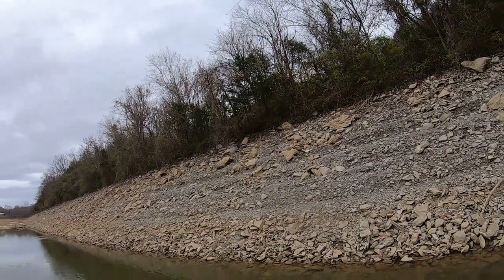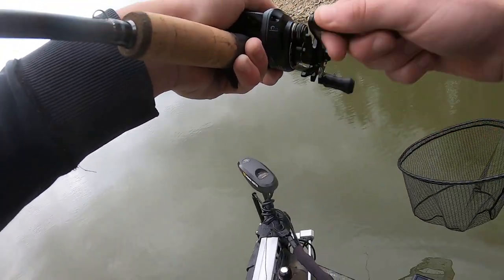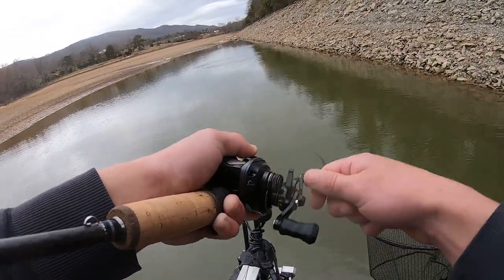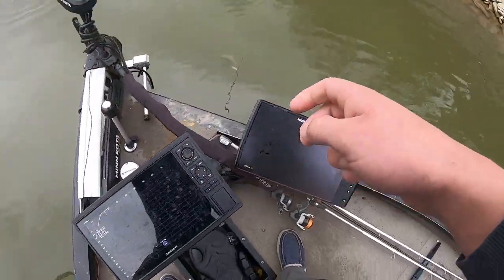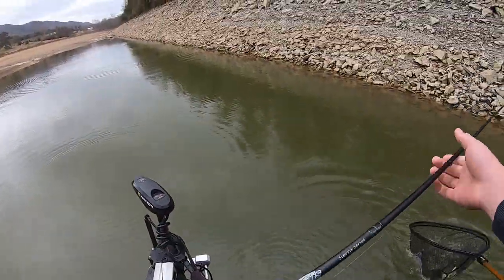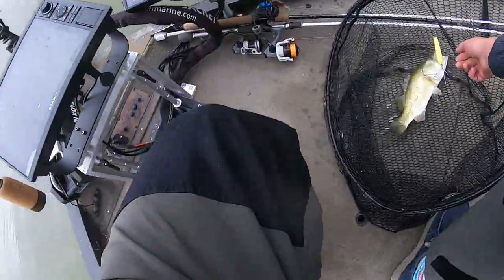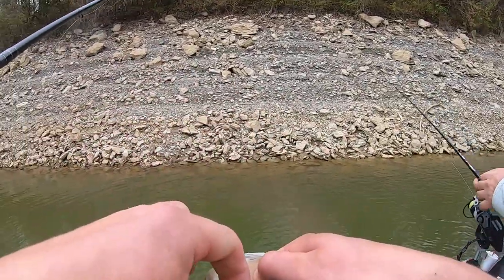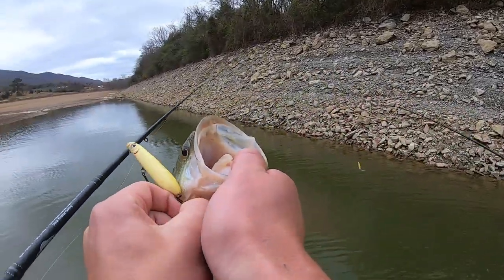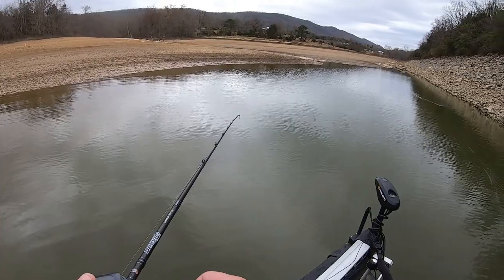Got him. Good one. I can't tell. Yeah. Decent one. He feels good on this BFS rod and reel though. Other side, other side, other side. Oh, he switched sides on me. Nah. A little skinny fella. The pattern is what it is. Yeah. That's funny. On this rod and reel.